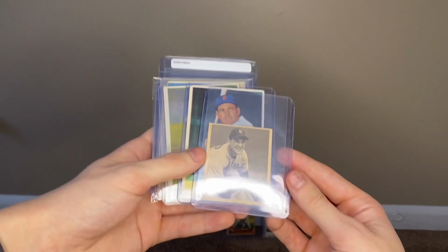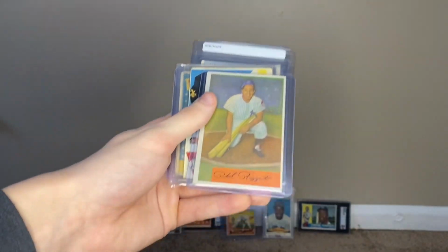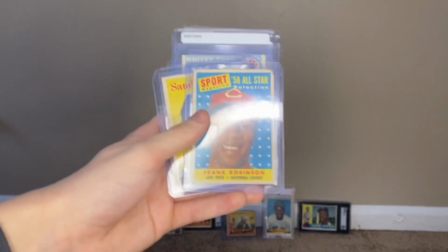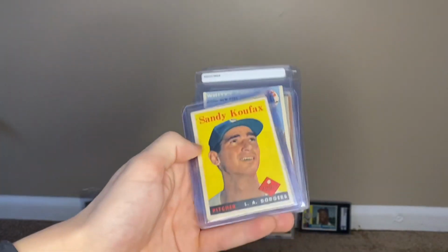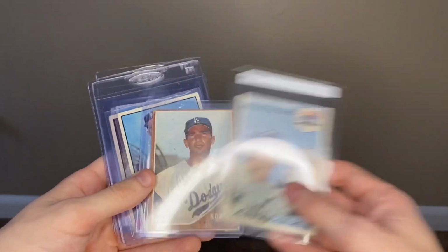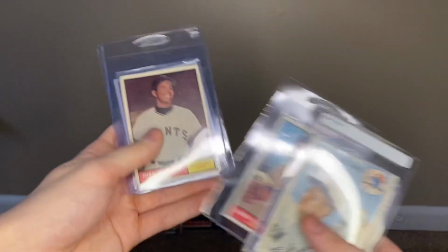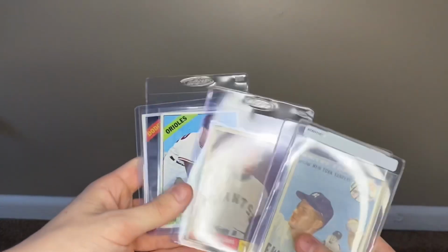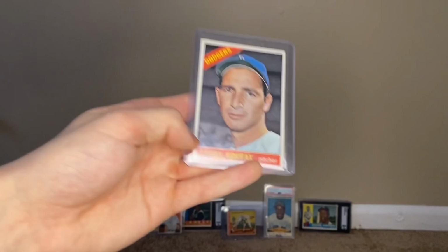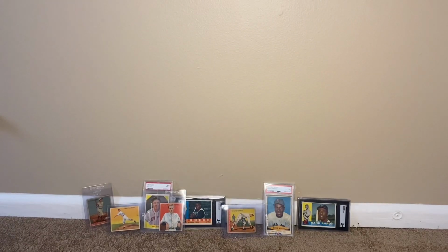Had another deal here from a separate dealer. Got this '48 Bowman Allie Reynolds, George Kell, '54 Bowman Phil Rizzuto, '54. Monte Irvin from '55 Topps. Frank Robinson, '58 All-Star. Two more '58 cards with Sandy Koufax and Duke Snider. The '54 Topps Whitey Ford, '62 Koufax. This is a '61 Koufax. Got a Juan Marichal rookie in this lot, along with a Jim Palmer rookie. And then the final card of the day, '66 Koufax, I believe. Yeah, '66 Koufax. So that was everything we got this weekend.